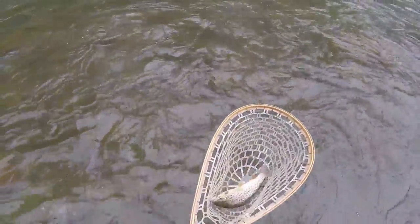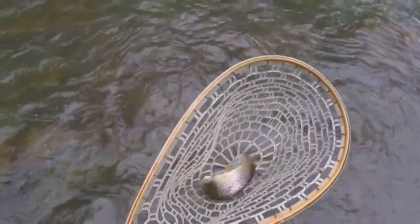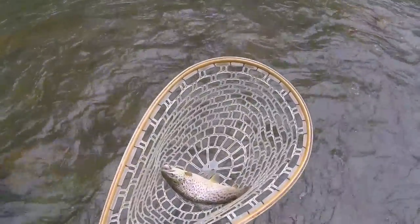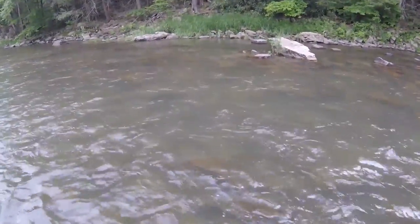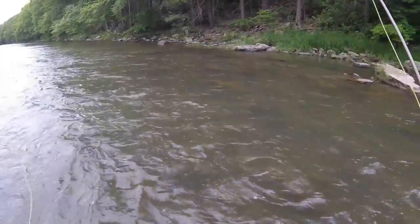There you go. Good. It's a good haul of them, between 11 and 12 inches. Nice fat shoulders on them. Okay, I caught one fish right in my pocket. Let me see if I can do it again. Boom. Watch this.